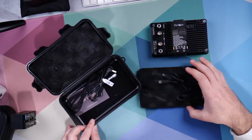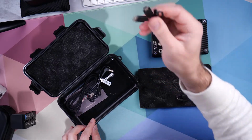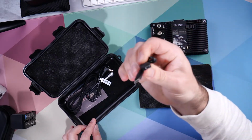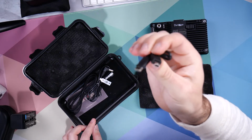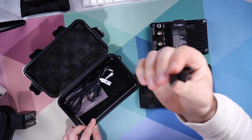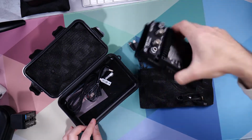What I'm going to do is grab the USB-C. Cursed USB-C cable. Look at this. It's like the old mini, I forget what it's even called. It's so old, to USB-C. For some reason, the port on the bottom here is that mini one.